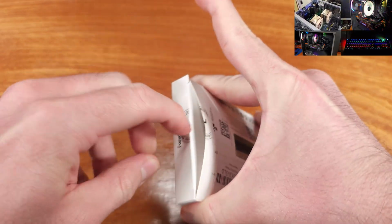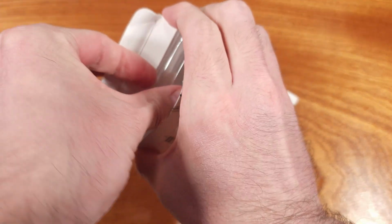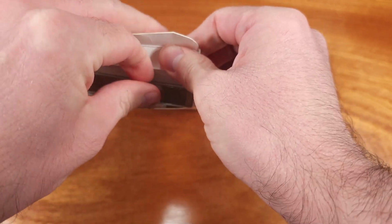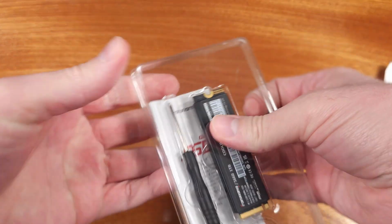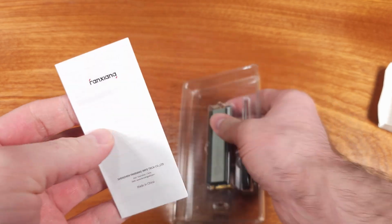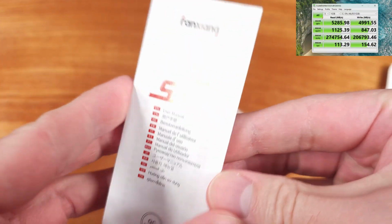The S660 series of solid-state drives is rated for up to 5,000 megabytes per second, as they are Gen 4 PCI Express NVMe drives. You can pick these drives up in 500 gig, 1 terabyte, 2 terabyte, and 4 terabyte capacities as well, so there's definitely something out there for your PC setup.